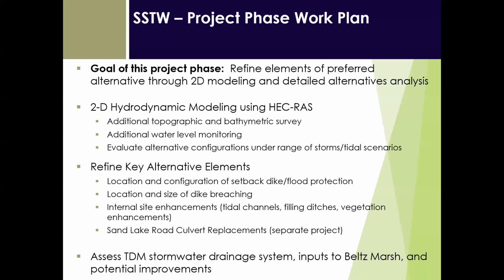under a range of different storm scenarios, tidal scenarios, as Jena mentioned, getting into extreme events with king tides, as well as looking at future projections with climate change and sea level rise. We'll be refining the key elements of these alternatives. Again, the setback dike, flood protection measures, the location and size of a dike breach and channel connecting Belts Marsh to Sand Lake, and looking at internal site enhancements such as potentially filling some of the linear drainage ditches and reconstructing more sinuous tidal channels that once occupied the site, as well as other vegetation and habitat enhancements.